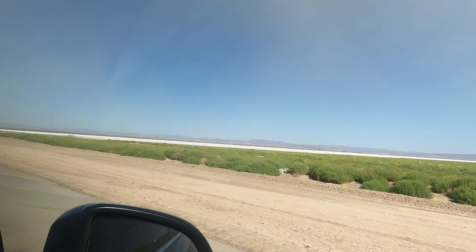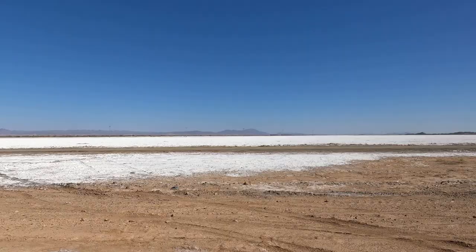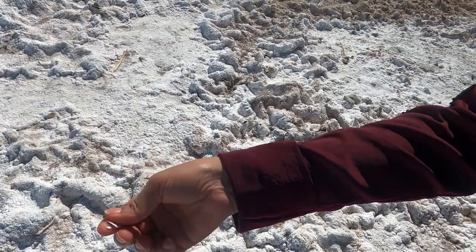Salt pans. Wow. I don't know what it is. How come salt pan here? Can we get down and check? Salt.